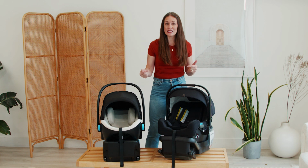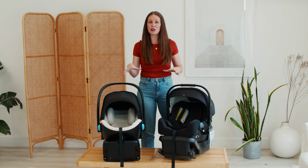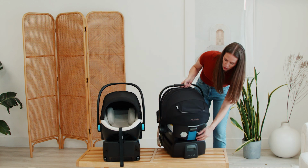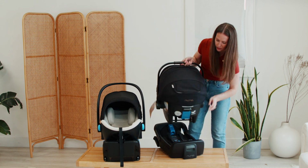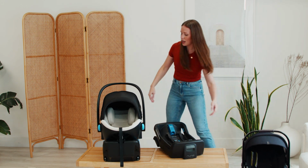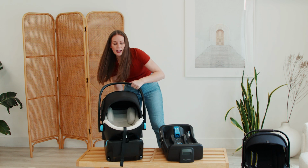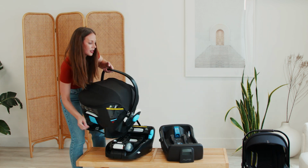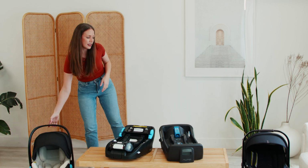Let's actually take these seats off the bases and talk about the differences there for a moment. To take your Pipa off the base, we're just going to clip this button in the back. We'll set the seat to the side for a moment. And to take our Liing off the base, there's actually these two buttons on the back that you're just gonna clip together and remove the seat.